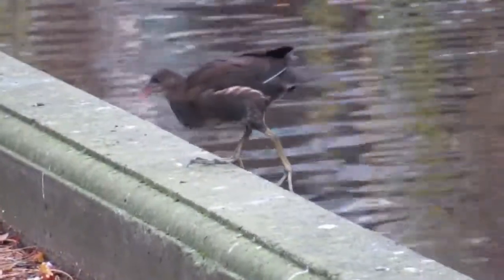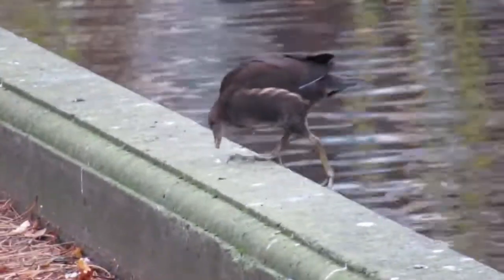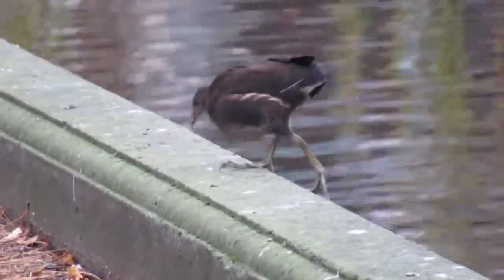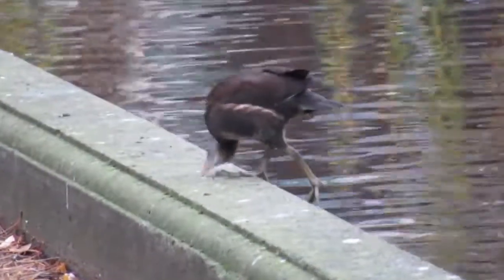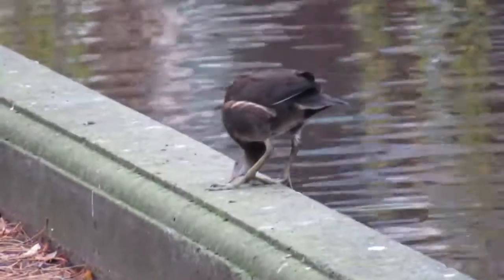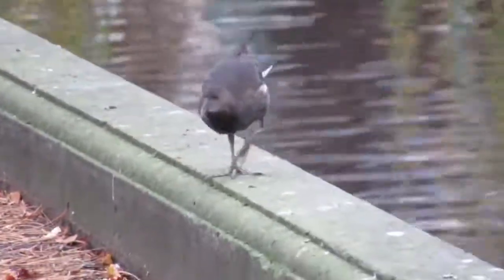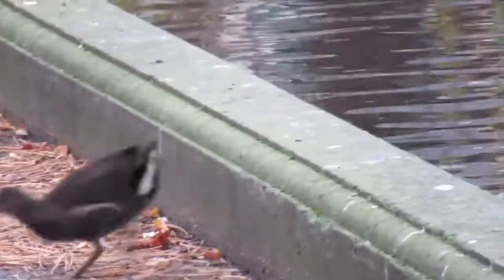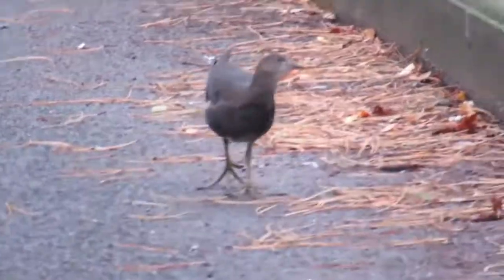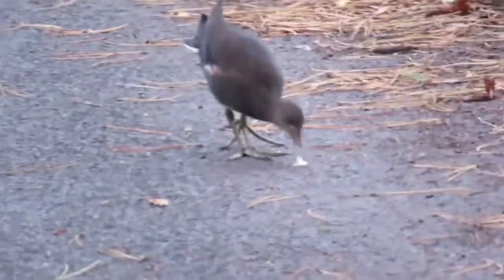And what's it eating though? Because I thought, God, they don't come for bread, and this one is coming over to where the bread usually isn't. Is it eating bread, or has somebody put something else out? Or is it even trying to get chewing gum off the concrete? Because sometimes you do, unfortunately, see chewing gum stuck to concrete, and maybe they've developed some crazy taste for chewing gum. Now this bird, you can see, is fully grown, but it hasn't got the colours of an adult moorhen.